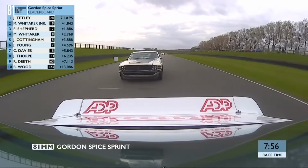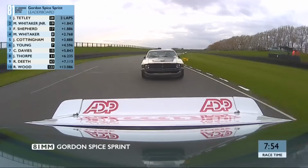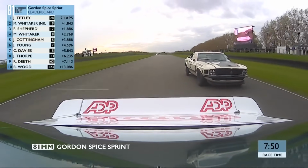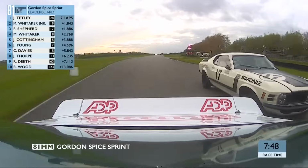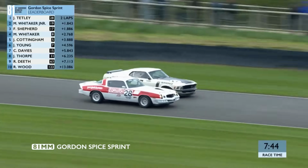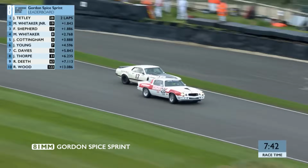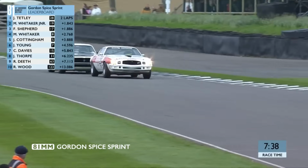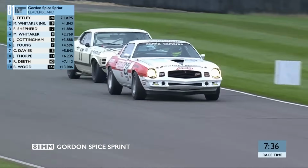It's been recently repaired and all put back together and beautifully restored after the damage that was done, but he feels there's still a bit more work to be done to get it handling to the same level. And here we go, battle for the lead. This is a real chance for Fred Shepherd, but he's on the outside again, and that's always tricky to go around the outside. He backs off. Yeah, that's into Woodcote Corner now. The next opportunity will be down into the chicane.